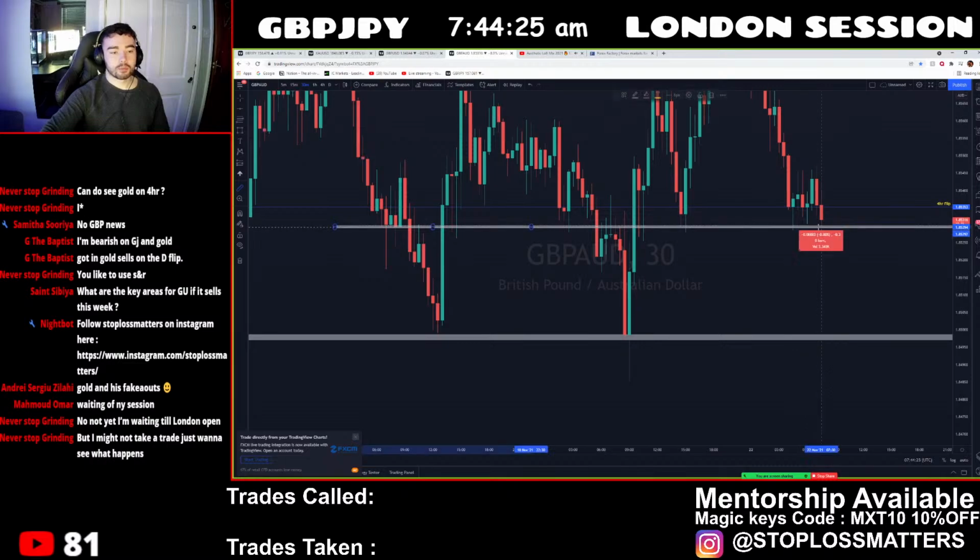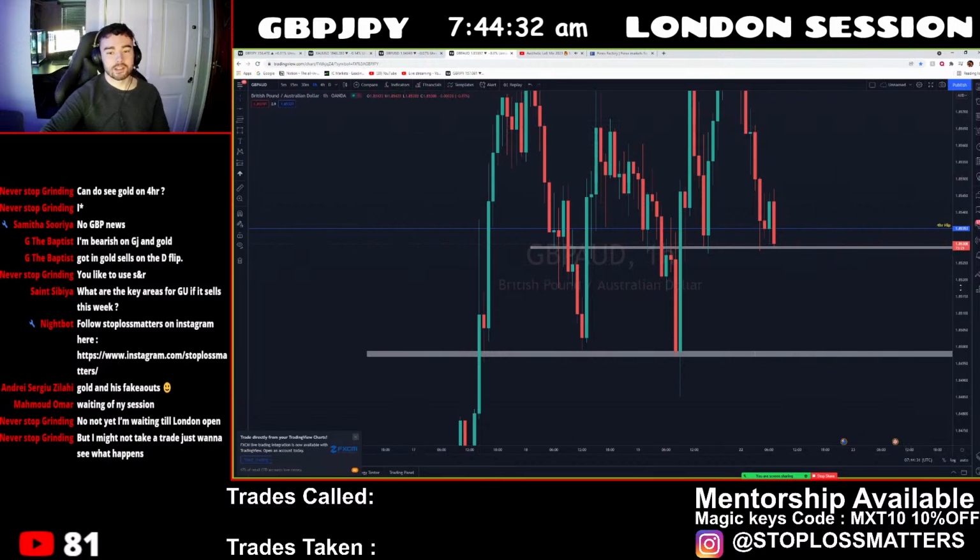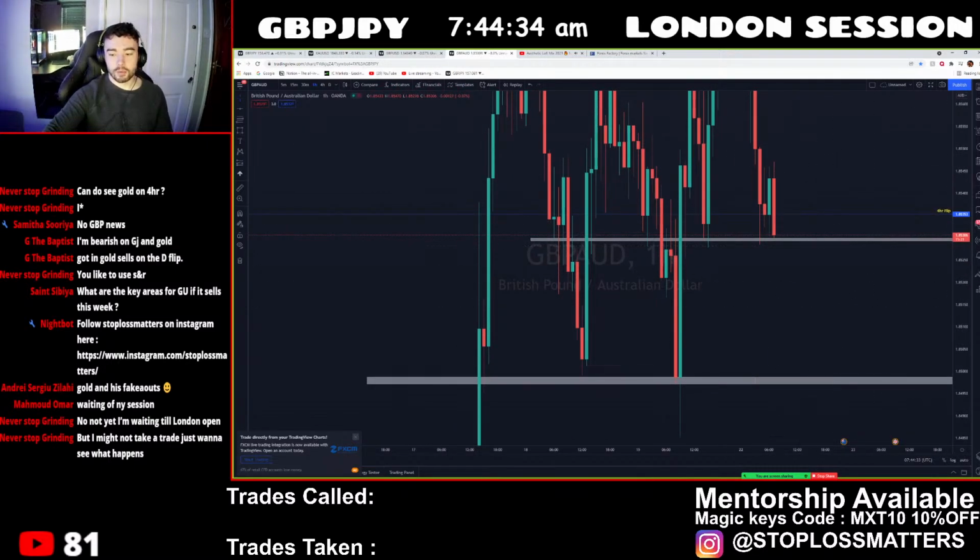Is the zone big enough? Yeah, nice zone to go to as well. Absolutely. Oh yes, definitely. So yeah, if this hourly closes like a strong bearish like what it's doing now, that could be pretty solid.